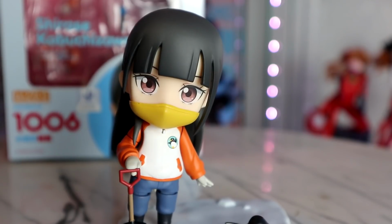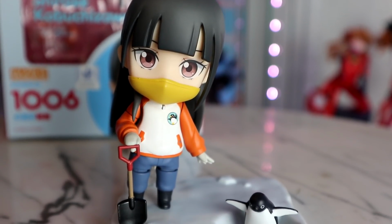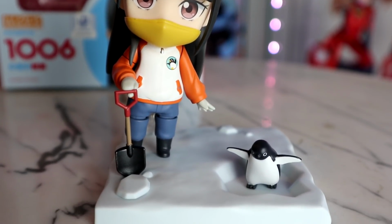But the Shirase Nendoroid is absolutely adorable, and I would highly recommend picking her up. She has tons of accessories. And the cutest base ever! Her base is my favorite Nendoroid base I've ever seen. It looks like Antarctica, I guess, and I'm super impressed with it. It's so cute. And of course, the penguin is my favorite, so yeah, I really, really love this Nendoroid. I think she comes with a ton of great accessories.